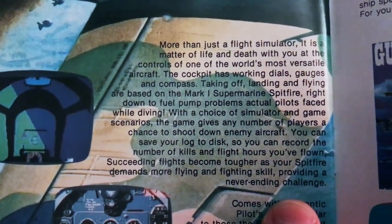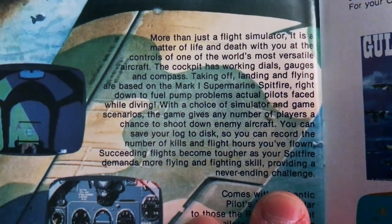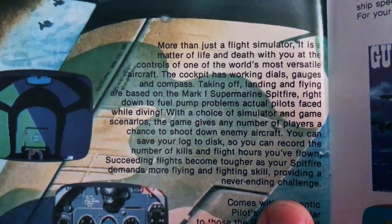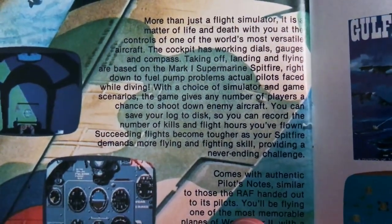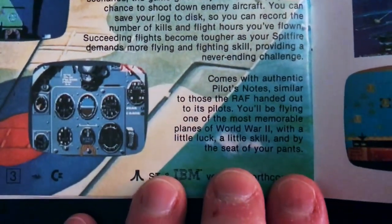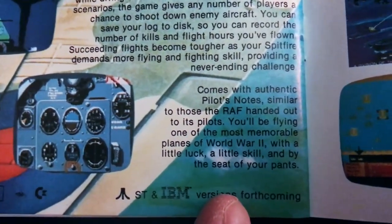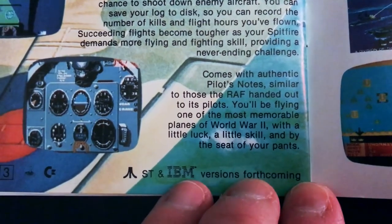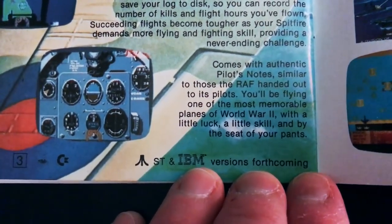The cockpit has working dials, gauges, and compass. Taking off, landing, and flying are based on the Mark I Supermarine Spitfire, right down to fuel pump problems actual pilots faced while diving. With a choice of simulator and game scenarios, the game gives any number of players a chance to shoot down enemy aircraft. Comes with authentic pilot's notes, similar to those the RAF handed out to its pilots. You'll be flying one of the most memorable planes of World War II with a little luck, a little skill, and by the seat of your pants.